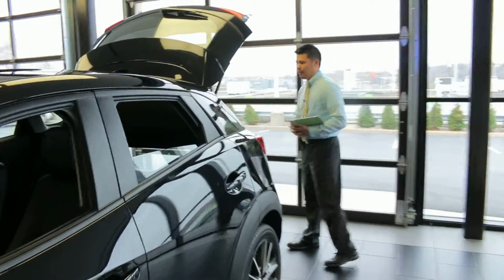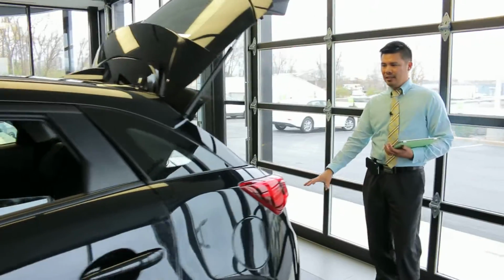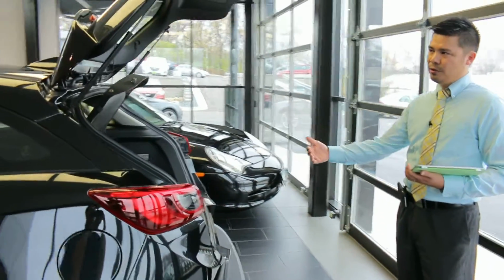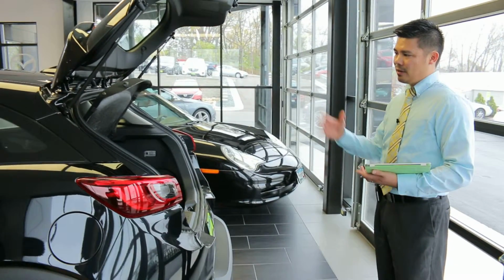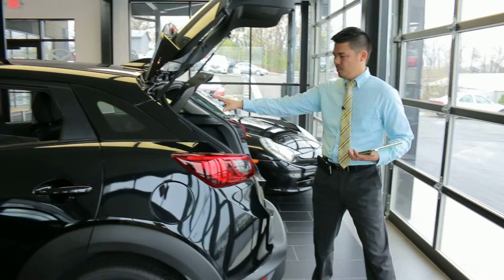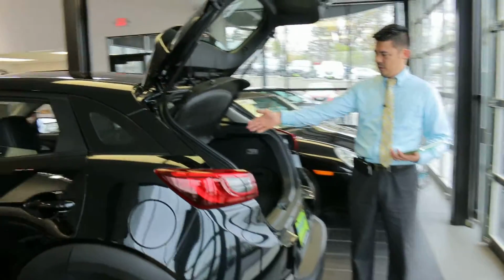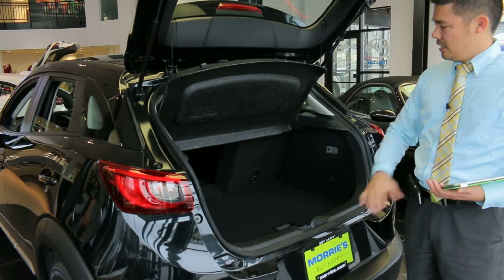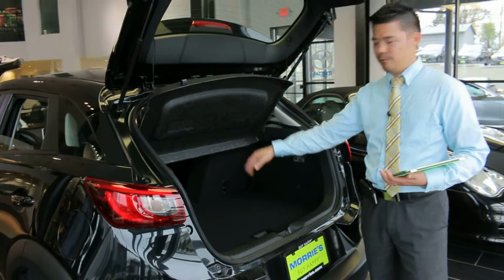For example, on the Mazda CX-3, we have what we call a tool vertex hitch. It's an accessory on the CX-3 which allows you to carry 2 to 4 bikes. With that in mind, you don't have to shove the bikes in the back of the hatch. You can put the bikes on the back, leaving you ample space in the room back here. As you can see, the 60-40 split rear seats can be folded down, and still give you ample room and space for your luggage.